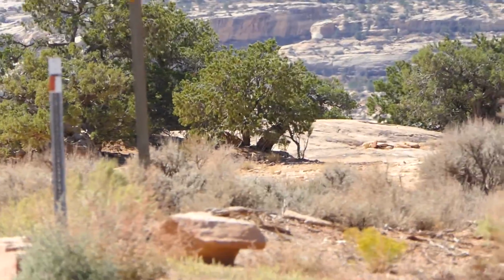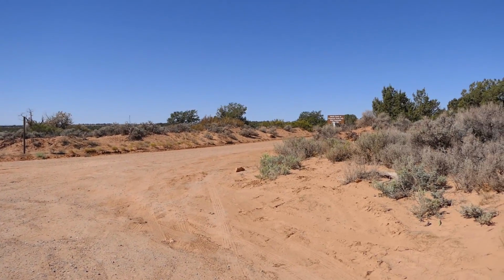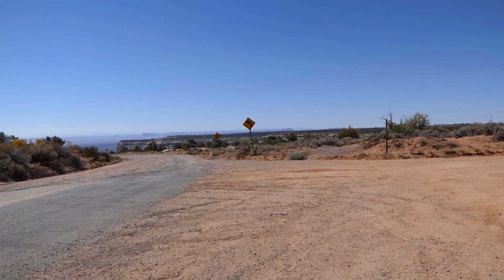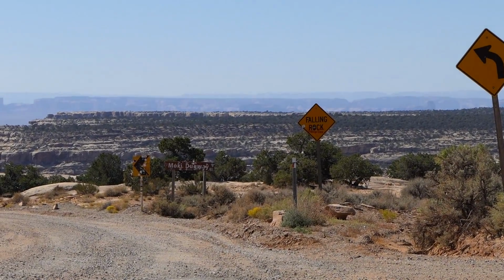We're standing up here on, this is the intersection where Muley Point Road takes off on the rim of the canyon here. We'll probably do that when we get down on the Dugway. So, let's take off down the Dugway and see what there is to see.